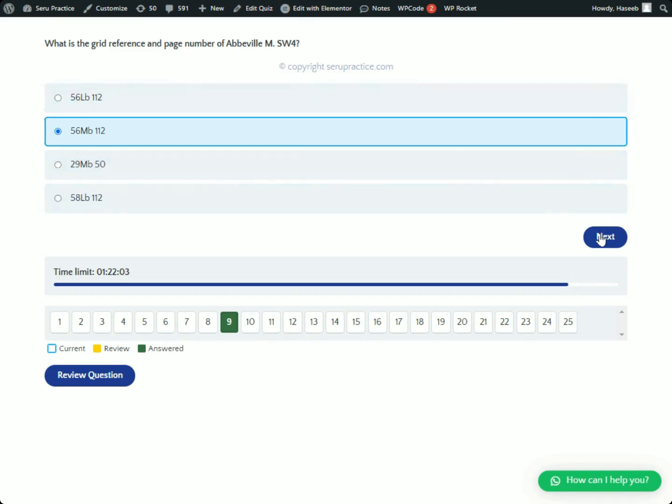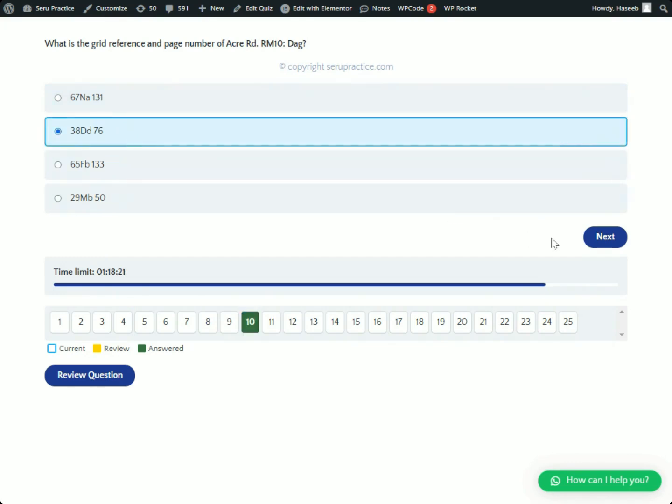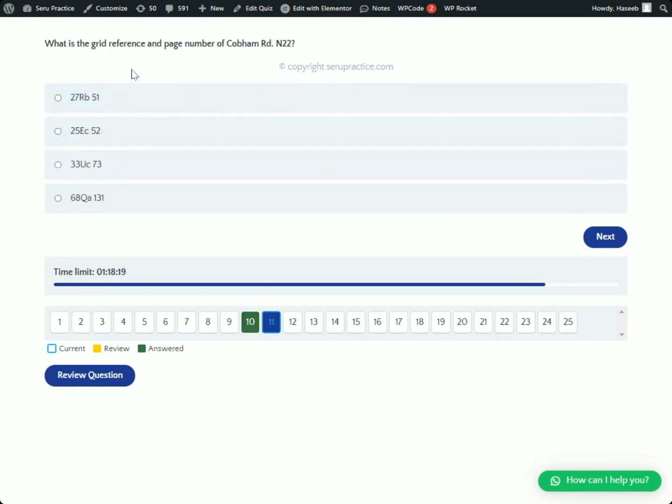Now let's move on to the next example. Here we have another similar question. What is the grid reference and page number of Ecker Road RM10 DAC? So for this question as well, you can use the same technique. Go towards the end of the book on the index pages and find Ecker Road RM10 DAC. The number written in front of it will give you the grid reference and page number, which in this case is 38DT76.